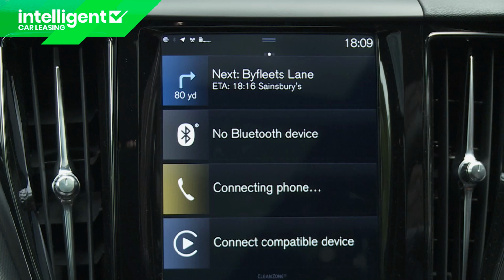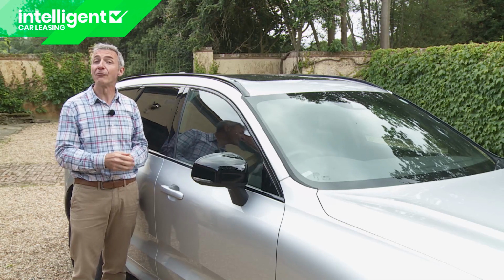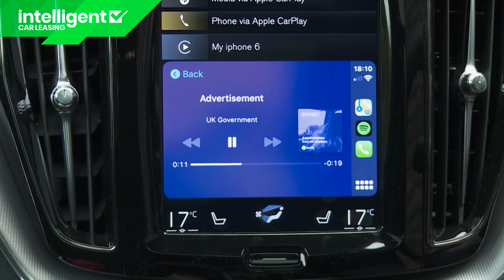Now this brings a 9-inch portrait-style touchscreen, satellite navigation and an intuitive voice activation system. It also provides access to the internet and a range of cloud-based apps such as Spotify, TuneIn, Stitcher and Yelp.